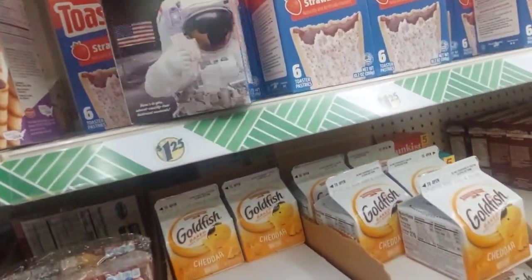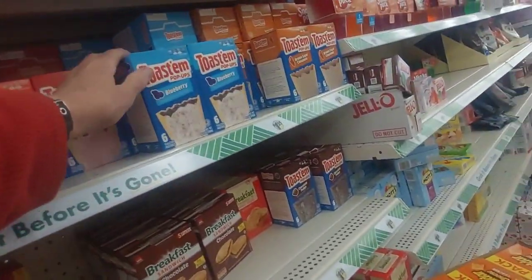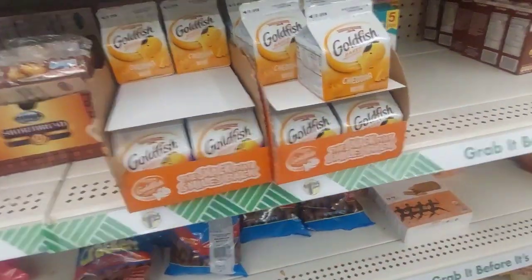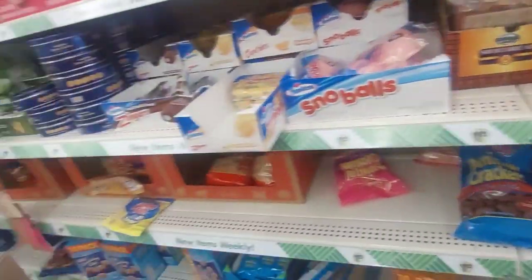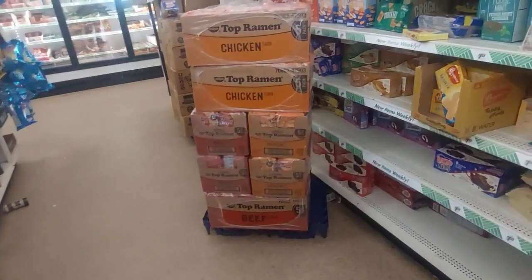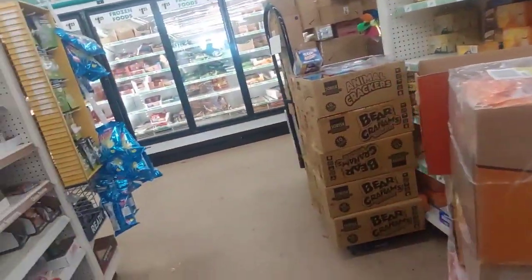Calories. We're going to do this for, they've got a blueberry one, a lunch for multiple people. We might have to do a separate video on that. We've got all kinds of cookies.